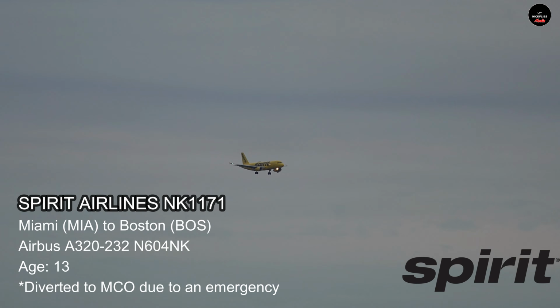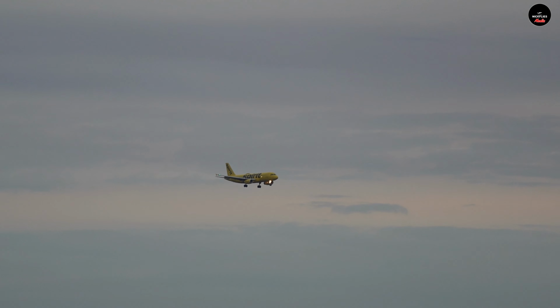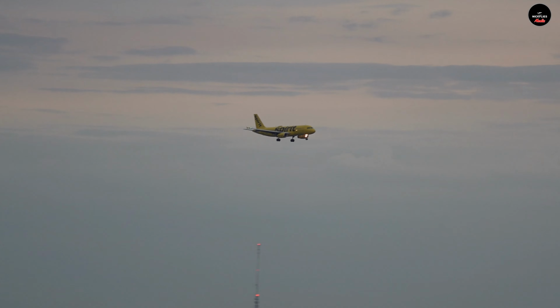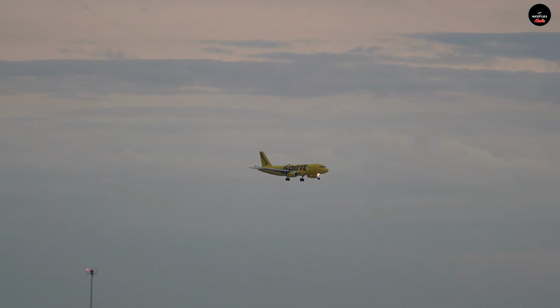We got the emergency aircraft inbound, Spirit Airlines 1171. Miami to Boston, diverting in. Not sure what the reason behind it is. But it is an emergency. They've called it several times over the radio.